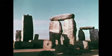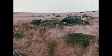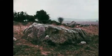The sarsens were brought here from Marlborough Downs, some 20 miles to the north. Marlborough is a rolling chalk downland, and still in many places you can see on the surface a thick scatter of big sarsen boulders lying just buried in the grass. We don't really know how they were dragged here, but imagination can help us to reconstruct the picture.